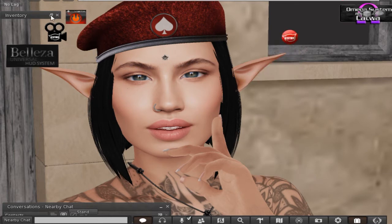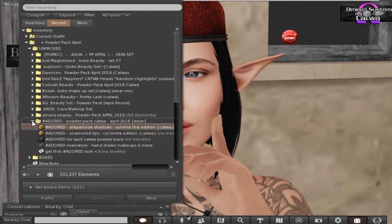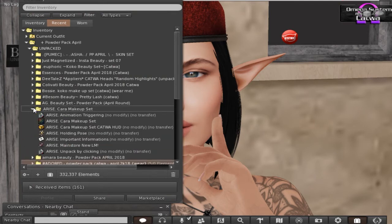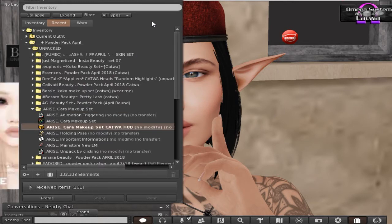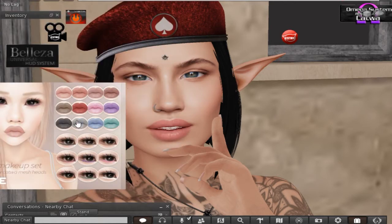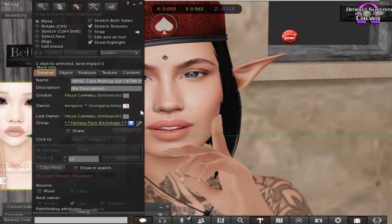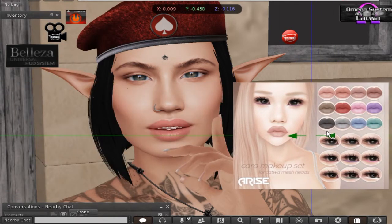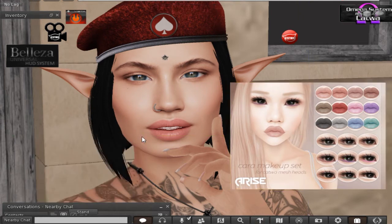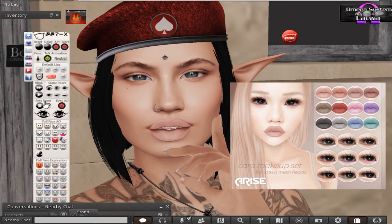Okay, next up we have Arise, Kara. People like to be called different things. I always feel bad when I say them wrong. Because I do. I say them wrong all the time. And I don't mean to. It's just that some people like it said a certain way. Okay. I'm going to close her mouth for this.